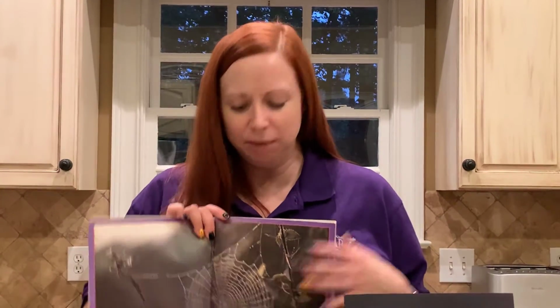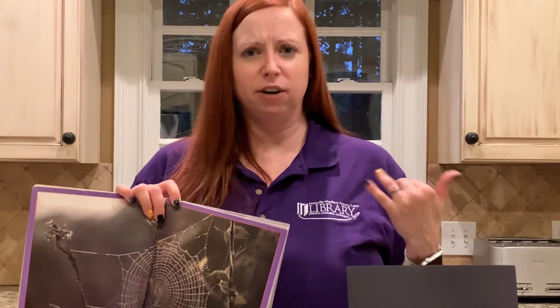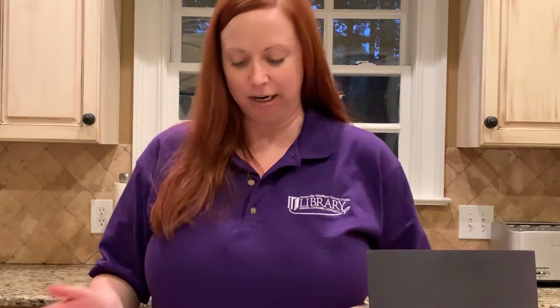Now, what is it made of? I mean, it's just this stretchy, sticky stuff that if you walk through it, you kind of freak out. And if I walk through one face first, I half beat myself to death trying to get it off of me because all I can think of is spider. I have a little bit of something called arachnophobia, which is the fear of spiders. But again, most of them can't hurt you. All right, so what is spider silk made of?